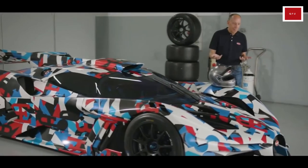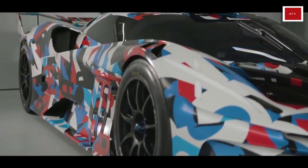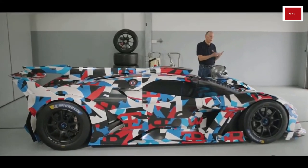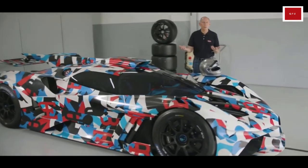So we've seen the underpinnings of the car and some of the exotic lightweight materials that were used in the manufacture. And now we still don't get to see the car because it's covered in this rather colorful camouflage. And with all those things that Stefan was talking about, where they saved weight using amazingly light materials, the result is a car that weighs 1,240 kilograms. Incredibly light for a 16-cylinder two-seater car.